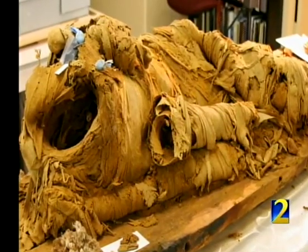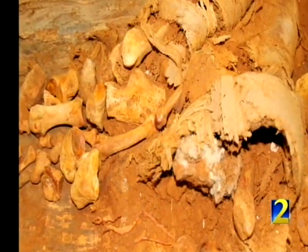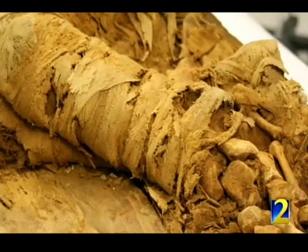When I first came here, I thought, gee, it'd be great if we could restore it and put it on display. But it really took a long time before the technology got up to speed where we could even think of attempting it. One look at the before images and you understand why they waited. This mummy did not look like most others.